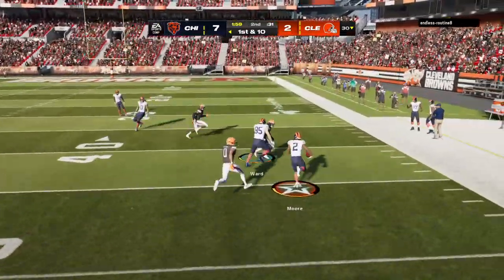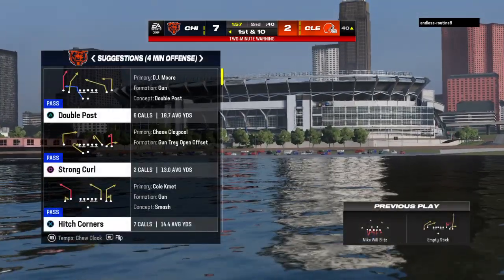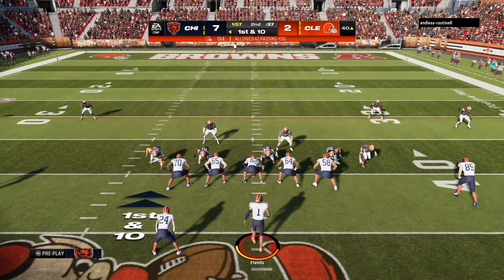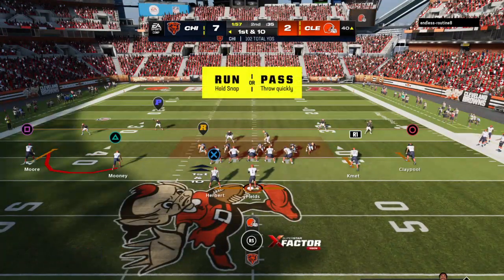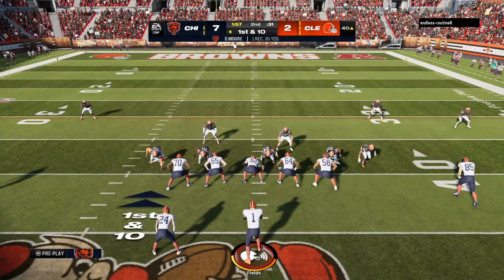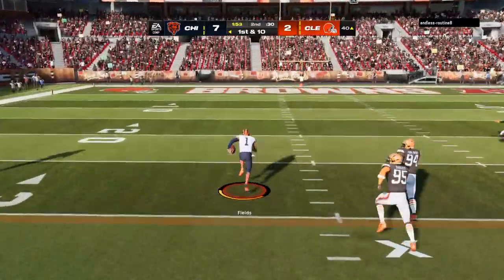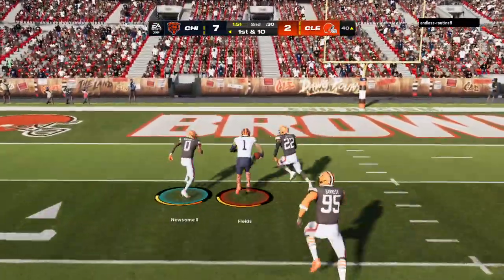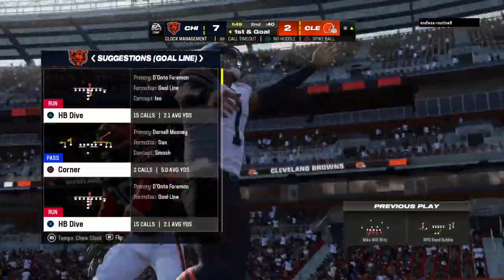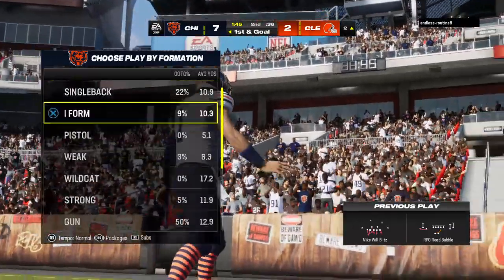And he will find the open man. It's DJ Moore. And they've got it well across midfield down to the 40 before it's all said and done. So the big play moves him all the way across midfield to the 40 now for 1st and 10. Rolling to, look at this, middle of the field, a breakaway. And they are able to stop him, but he does take it all the way to the 2. Big yardage there on the scramble. It gets him a 1st down.